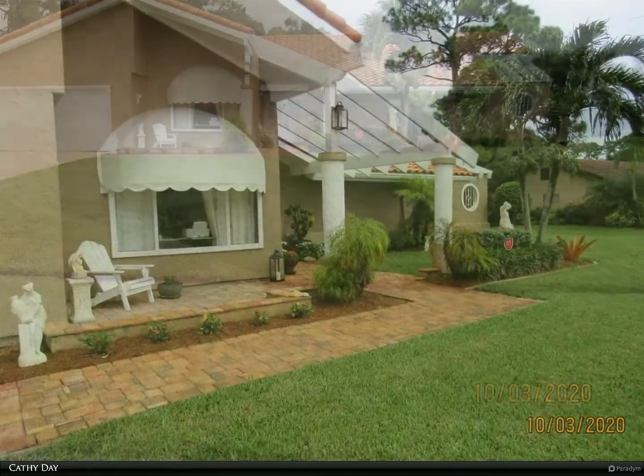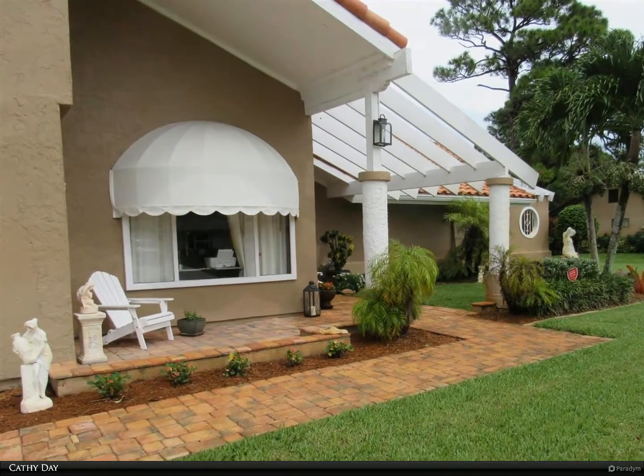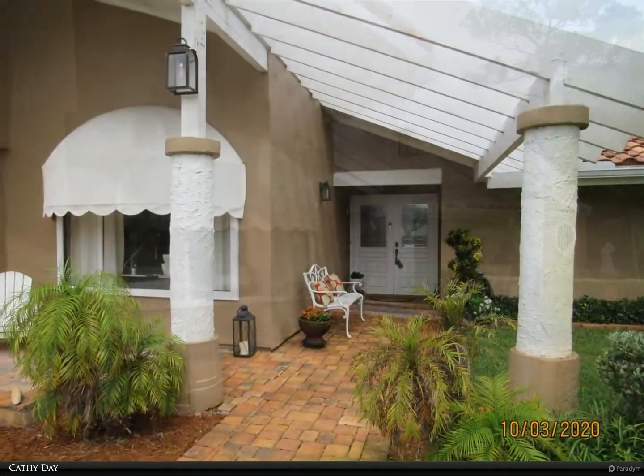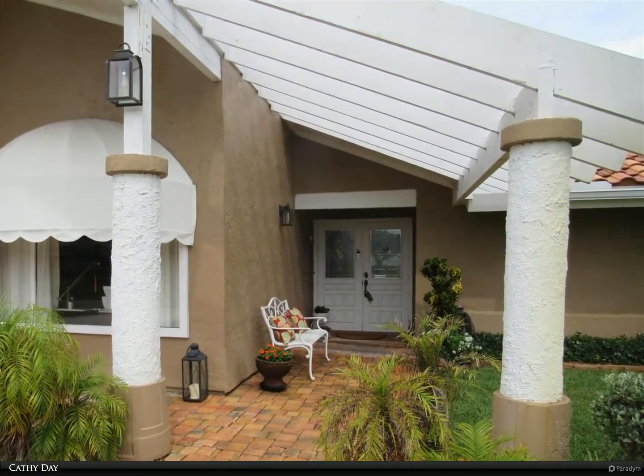Amazing and updated 3/3/2 pool home on park-like setting on 0.47 of an acre that sits along Howard's Creek. Lovely foyer into open floor plan. Home features 2 spacious owner's suites.